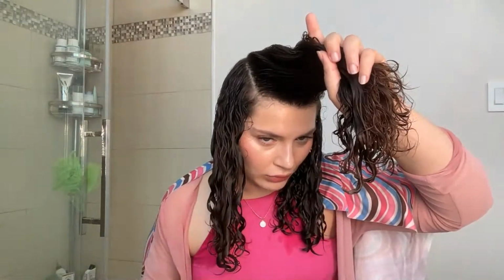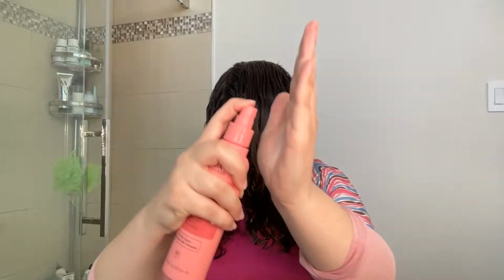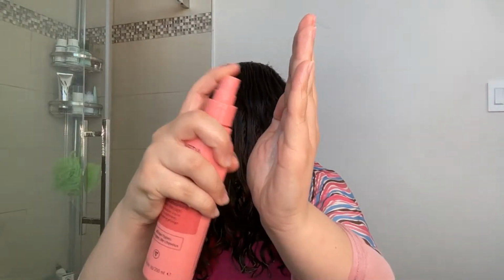Step number two, you can see my hair is literally dripping right now. It's thoroughly saturated from root to tip with water, which is helping me to achieve the curl clumps that I want here. And then my cream, you remember the leave-in cream, although this is a spray, I'll show you up close here. It really is like a lotion. It's got this really light creaminess. I'm just gonna go ahead and apply that.